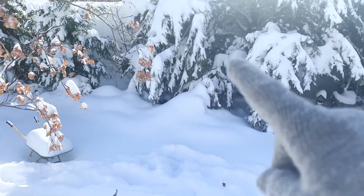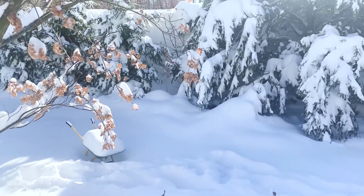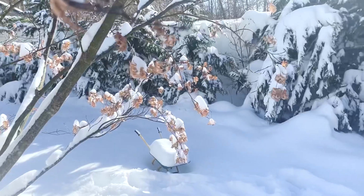And I can kind of see where the humps are. I think that's where some of the boulders are. So it's kind of a little bit tough to see right now.